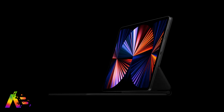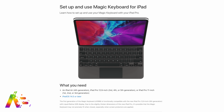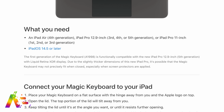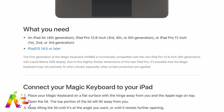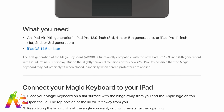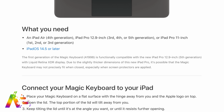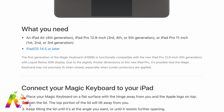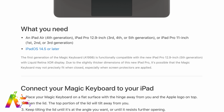The answer is kinda. The new 2021 Magic Keyboard that comes in black and white will be a perfect fit with the new iPad Pro, and it should be, but in a Magic Keyboard support document from Apple, it now says the first generation of the Magic Keyboard A1998 is functionally compatible with the new iPad Pro 12.9-inch 5th generation with Liquid Retina XDR display. Due to the slightly thicker dimensions of this new Pro, it's possible that the Magic Keyboard may not precisely fit when closed, especially when screen protectors are applied.